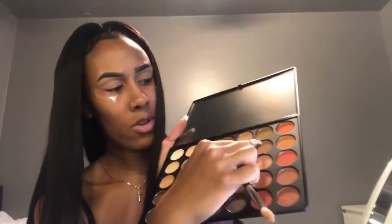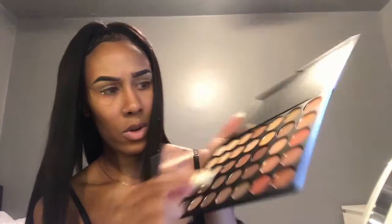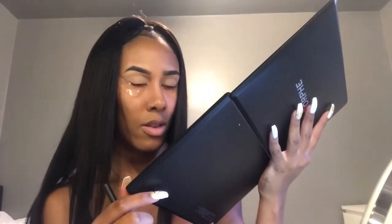Now I'm gonna pause real quick. So now I'm gonna use this. We're gonna call it Cinnamon. You know what's crazy? This is not even my blending brush. This is what I use to contour my nose.